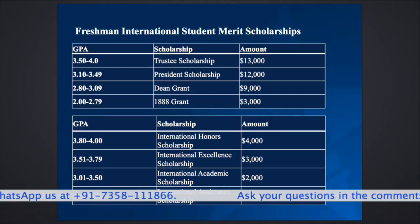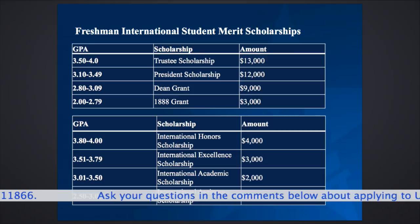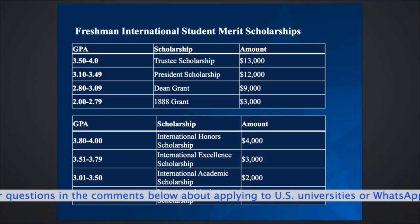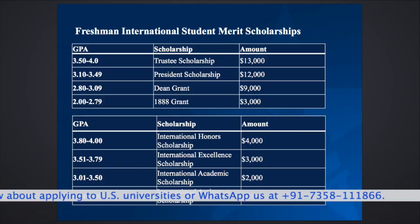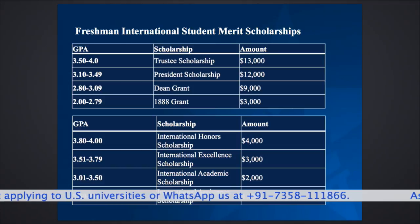Moving on to the scholarships, this is just an example for the students to understand how the merit-based scholarships work. Sometimes when we have GPA requirements, we mark the scholarships as per the GPA. That's how the merit-based scholarships work. For example, for the undergrad students, if the GPA ranges between 2 to 2.79, the scholarship would be $3,000, and so on and so forth.